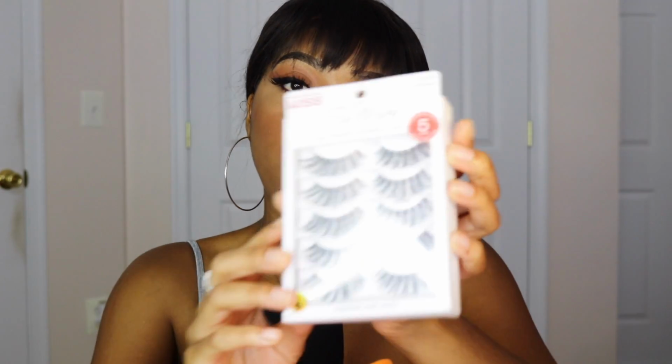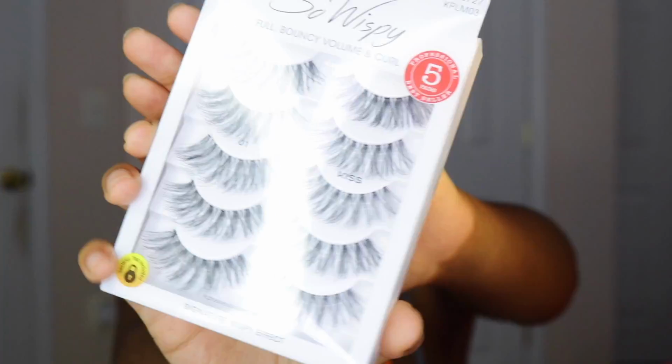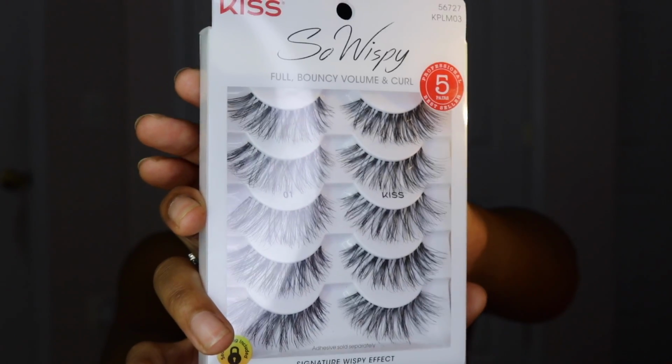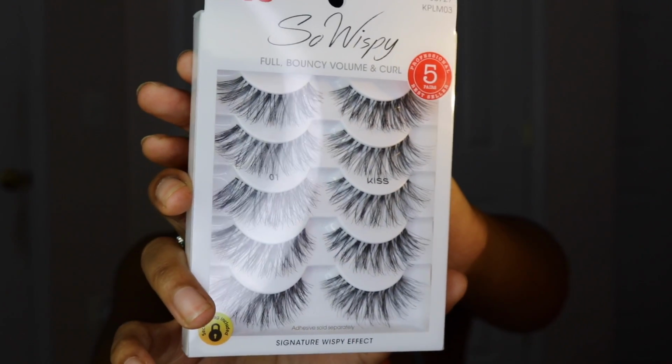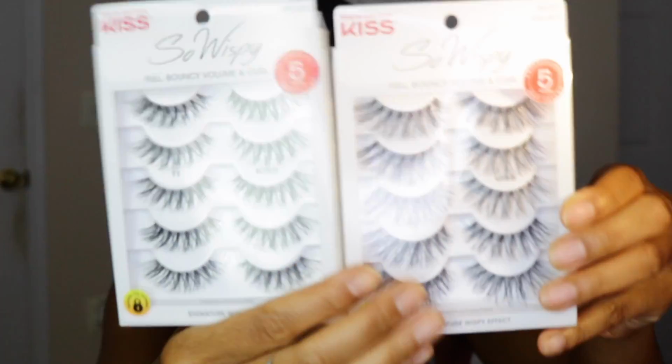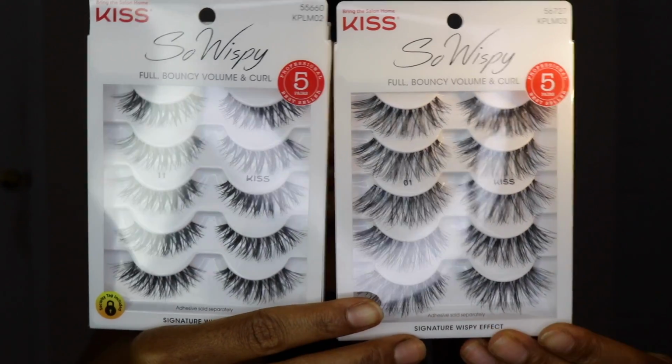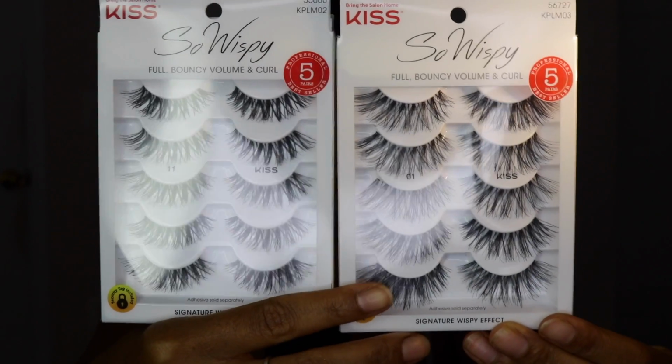Okay, so the next one is more of a dramatic type of style, and this is the 01 Kiss So Wispy. And you can kind of see the difference. This one is more of a dramatic style, it's a little bit longer, and I just feel like this would be such a cute look, especially if I'm doing a full face. It just looks super cute. So I'm just gonna show you guys to compare. You can see the difference between the styles.